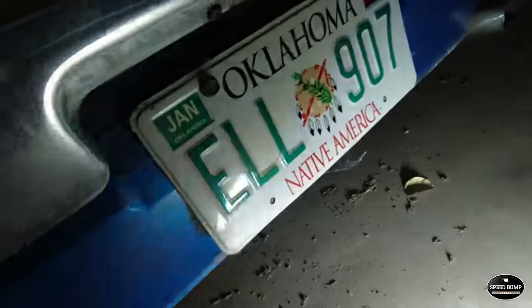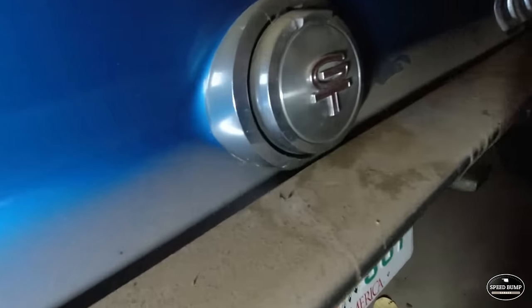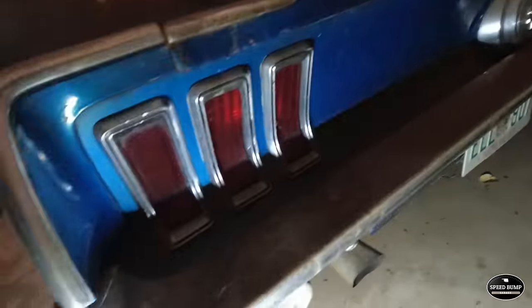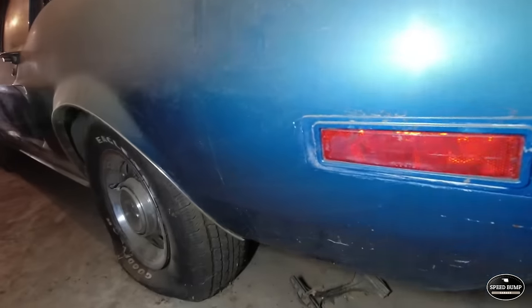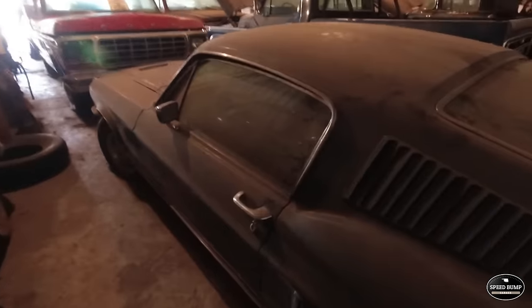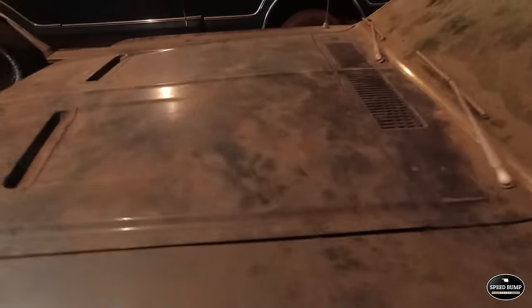See when the tag was last updated. So, looks like it's got a 2001 sticker on it. GT car. Wow, unbelievable.